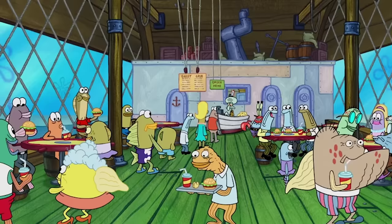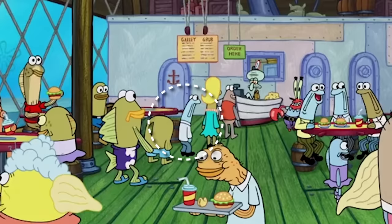Krabs! Yeah, so in the scene right after SpongeBob takes Plankton's fortune cookies, the character Lenny, this guy right here, is shown without his suit on in the wide shot. For a majority of this episode, he's wearing his suit. But in this one shot, his suit just isn't there. They just forgot to draw it.